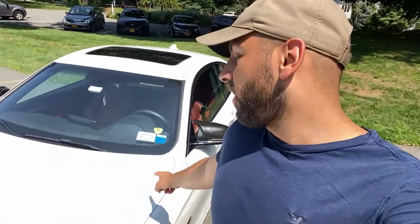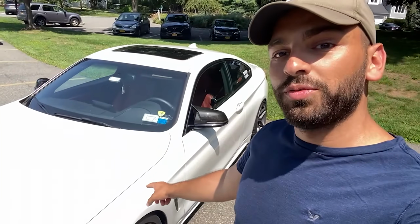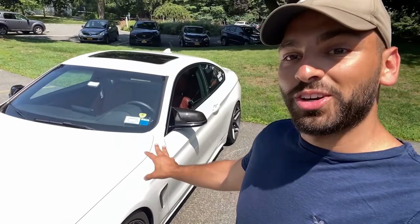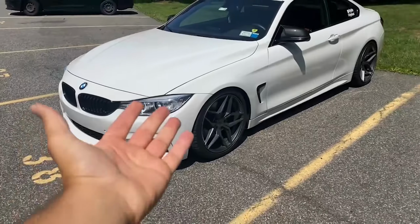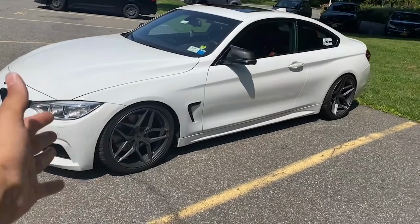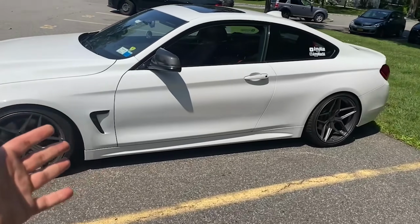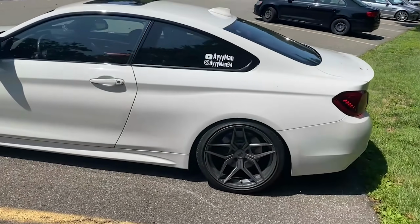Alright guys, so here's the car. If you guys are new to the channel, this is a 2015 BMW 435. It is xDrive. It is a coupe, obviously, as you guys can see by only 2 doors. And if you guys couldn't tell, the car has some work done to it, so it's definitely not factory. It definitely was for the majority of its life. So I would say most of these major mods honestly happened within like the last 2,000 miles or so.